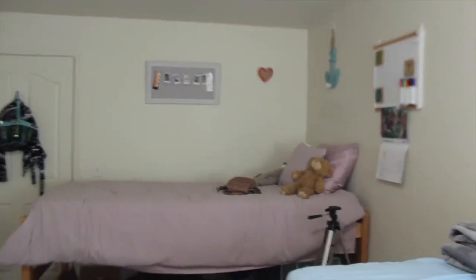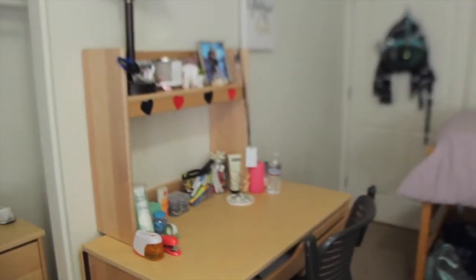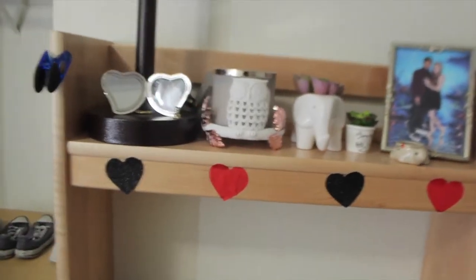This is the finished project. A little more into detail, but that's on my side. Everything's put away. Don't have hangers yet, so I don't really need to hang anything up. I'm not that fancy. But yeah, there's that. Have a lot of office supplies and decorated the top with stickers.